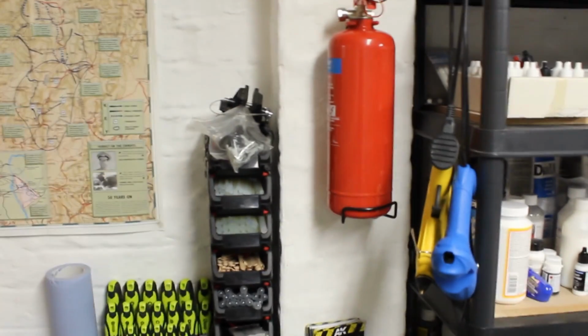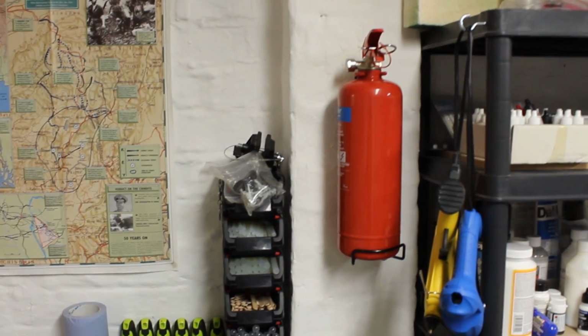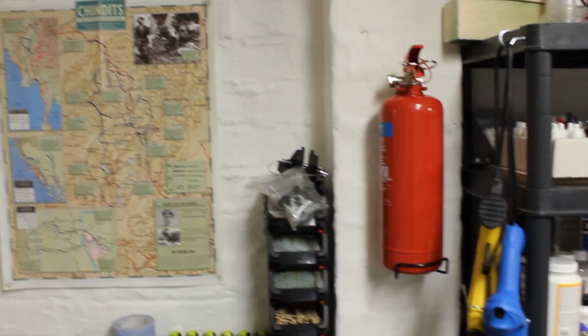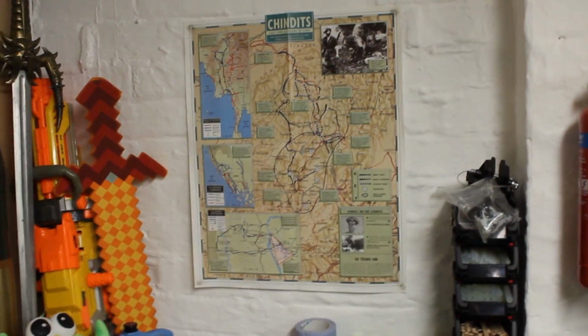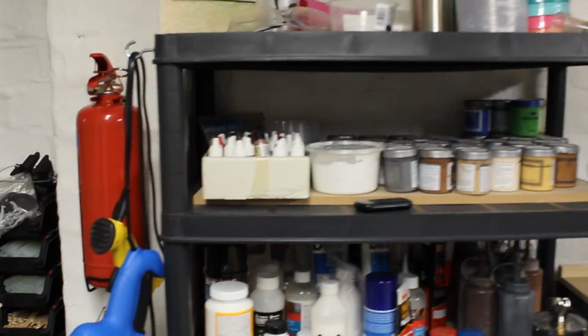And then my Christmas present from Kerry, a fire extinguisher, shows how much she trusts me, and my map of the Chindits.